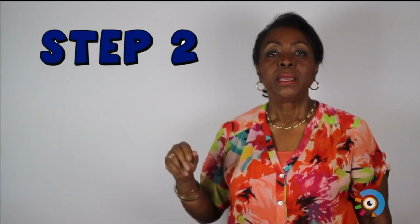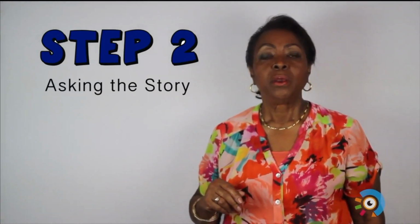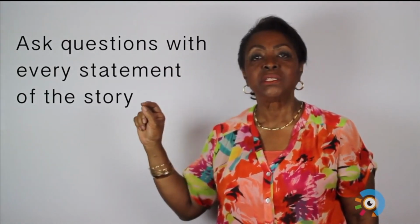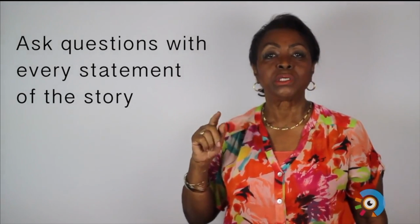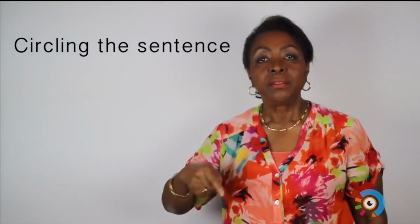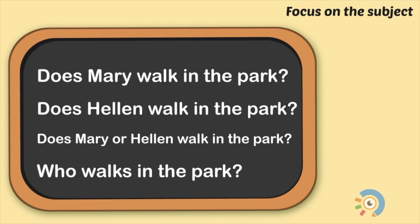Step 2. In TPRS, step 2 is asking the story. We take every statement in the story or every sentence in the story and we ask questions. That is called in TPRS circling the sentence. Let's take the following sentence as an example. Mary walks in the park.